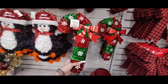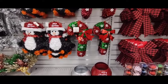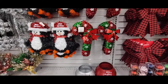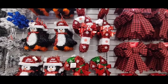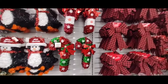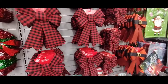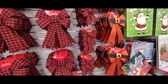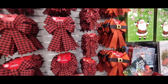I would definitely use these outside, especially if you don't want to spend a lot of money. You can use those here and there, just to throw some splash of color on your porch. And then they also have the red and white ones with the bling snowflakes. So yeah, all right. Then we have the red and black buffalo check large bow, and then we have two bows right there, and then we have Santa's glitter bow with the belt buckle.